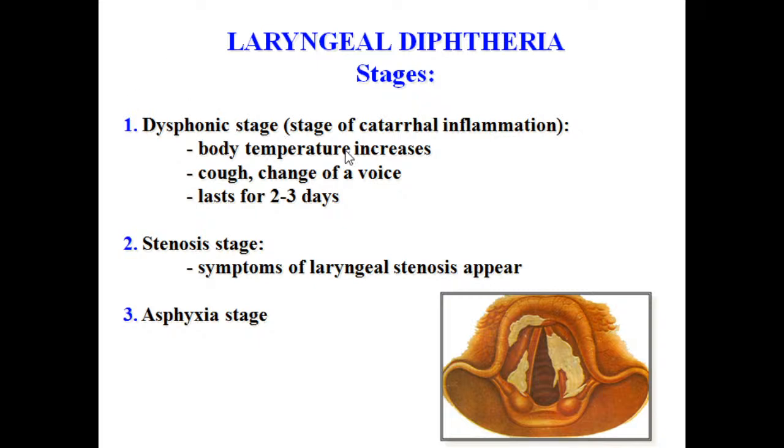Also, change of voice can be a result of any other respiratory infection. And in the stage of stenosis, symptoms of laryngeal stenosis appear. Why do symptoms appear at this stage?